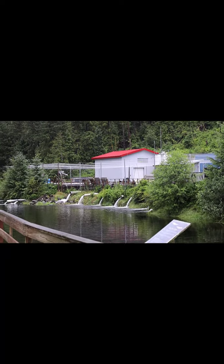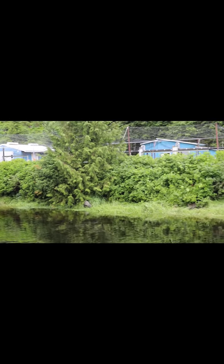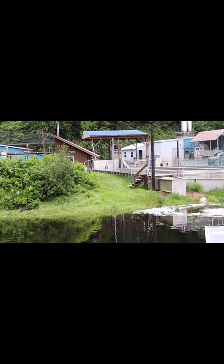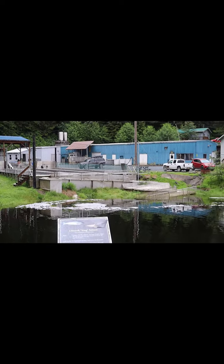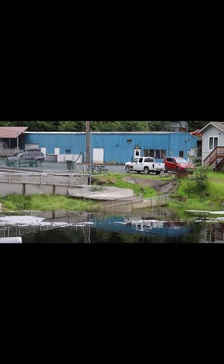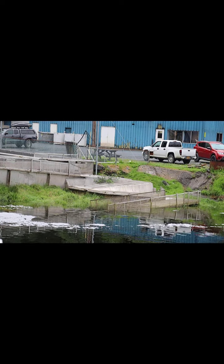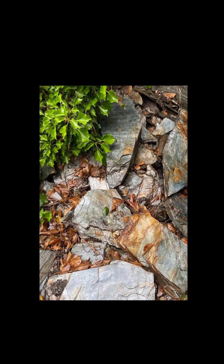The salmon hatchery is not just important to this local area, but on a wider scale to the marine mammals that come in to feed, to black bears that live in Ketchikan, to humans who use it not just as a food resource, but an economic resource.